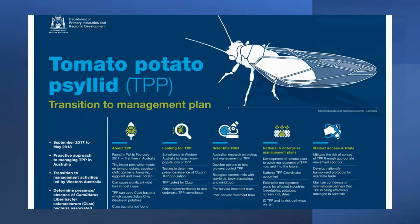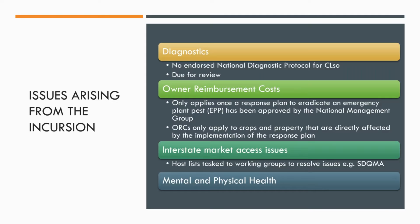Now, there were some issues arising from all of this. When I talk about trade, interstate and market access issues were a significant problem, and that did deeply impact our growers across West Australia.